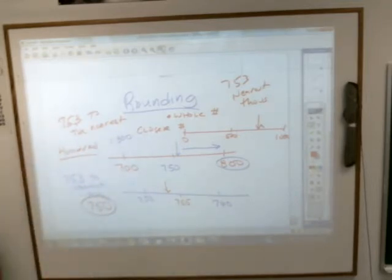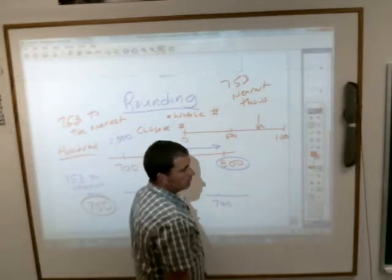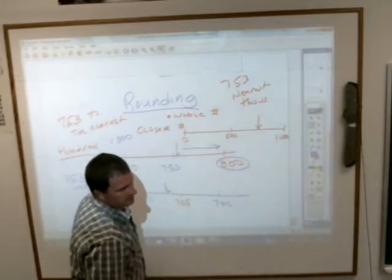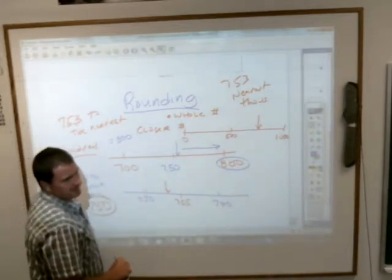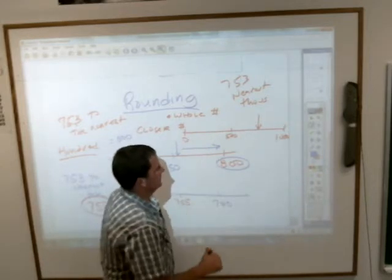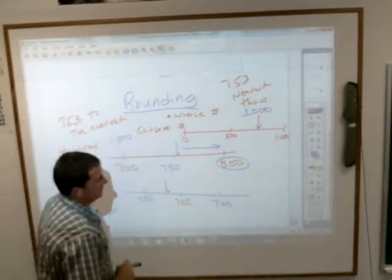So, what would you round it to the nearest 1,000? It would be, drum roll please. Closer to 1,000 or closer to 0? Exactly. 753 rounded to the nearest 1,000 is 1,000.